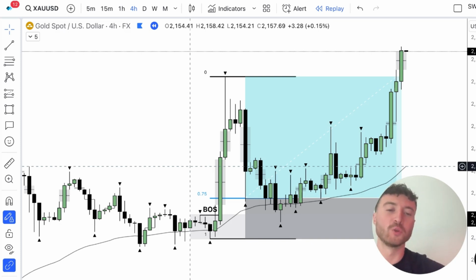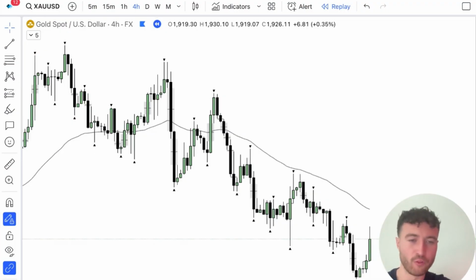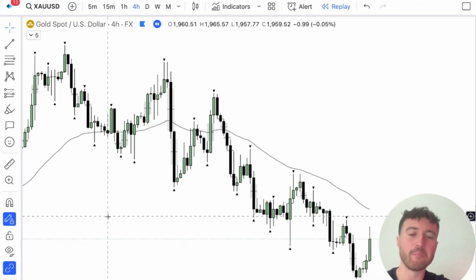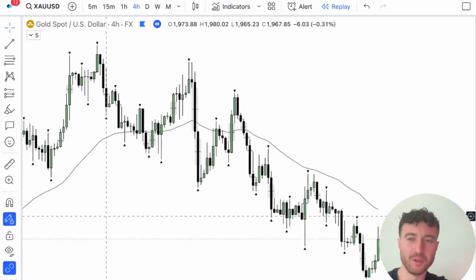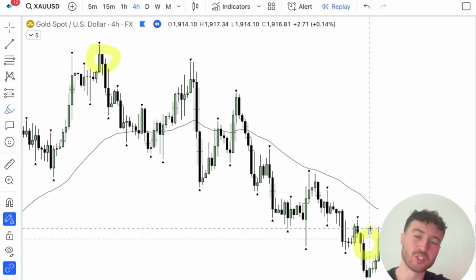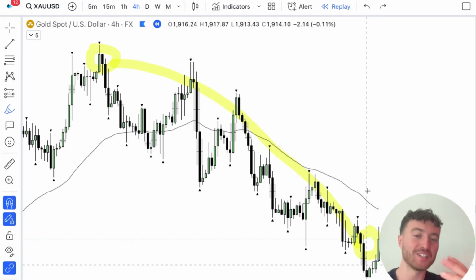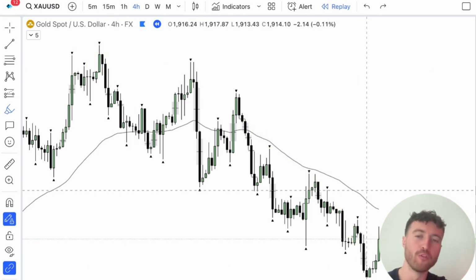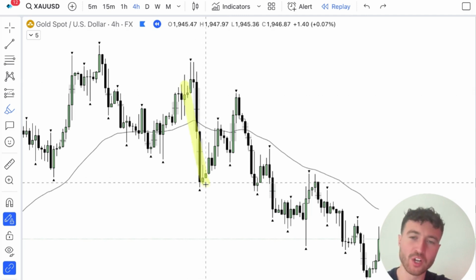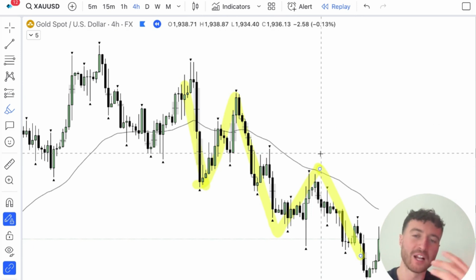Now let's jump over to a short example. This is also gold on the 4-hour time frame. Let's just get a macro perspective. When you zoom out a little bit, you can see price is moving from top left to bottom right. So clearly price is heading to the downside. That's the overall bias, which is sells on this market. In terms of raw market structure, you've got lower lows, lower highs, lower lows, lower highs, etc. Clear bearish trend. This is what you want to see.